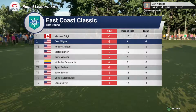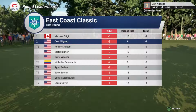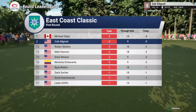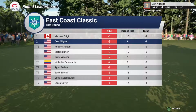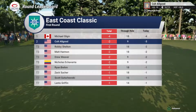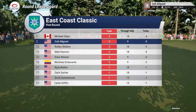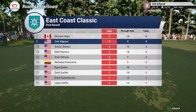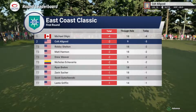Well, ladies and gentlemen, that's going to do it for the front nine here of the first round of the East Coast Classic. As you can see, Allgood's gotten off to a fiery start, only one shot back of Michael Gligich of Canada at 4 under. Make sure you check back again soon for the second half of the first round and see if Allgood can finish on top and get this tournament off to a good start.